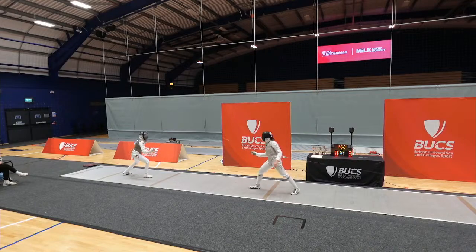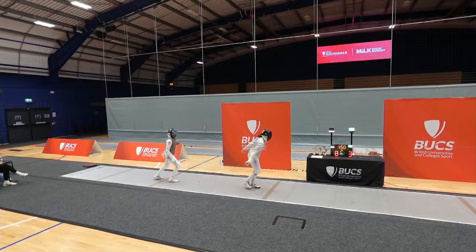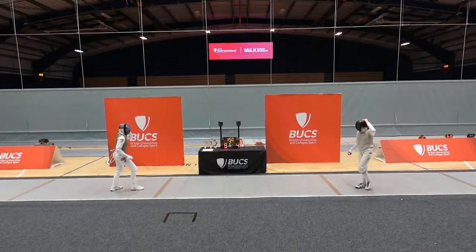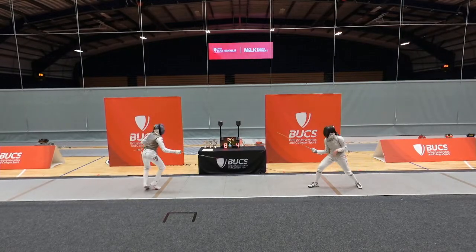Zoe near the back of her piece. Anastasia looking to perhaps press this offence. Yes. Oh, there we go. There it is. Finishing a nice attack there. Good short steps for her preparation. Good change in the rhythm as well.